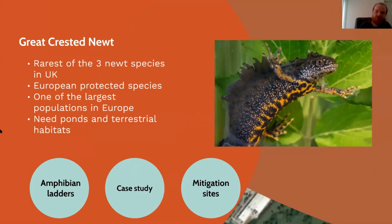One of the other priority species on the estate is the great crested newt. They are the rarest of the 3 newt species in the UK, the others being smooth newt or common newt and palmate newt. It is a European protected species, so this is about as protected as you can get.